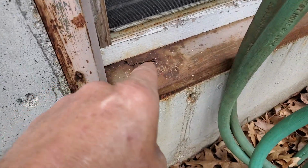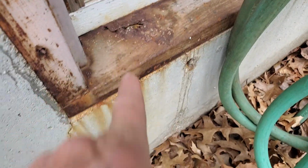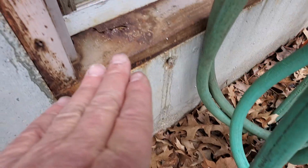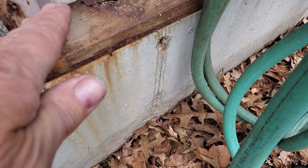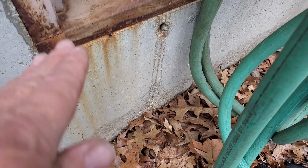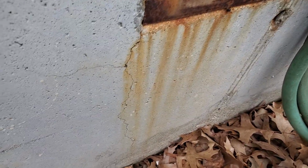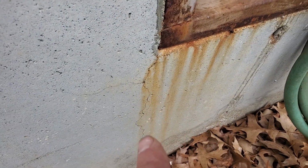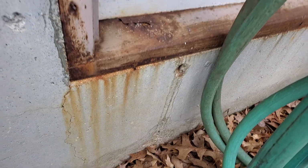You see the snow and stuff's been sitting on this window, and now it's all rusted away right in through here. That means that I'm getting water that's getting inside of there and coming down. Probably maybe inside of the wall, inside of the house also, in the basement, but also you can see the water stains coming on the outside. You can also see now, see that little crack coming down here? This crack is also being caused by that water penetration getting into it.